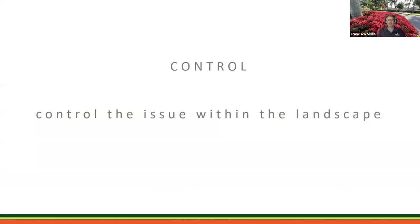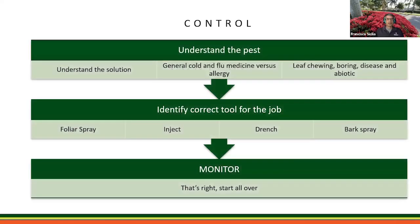So now that we have gone through prevention, monitoring, all of this, we want to create control. So how do we manage these different insects or pests in the landscape? To be able to get control, you want to understand the solution that you are dealing with. Are you dealing with a foliar spray? How long does that foliar spray provide control for? Keep in mind, foliar sprays typically do not last very long, as they are very low rates. They are typically not systemic, and they are very targeted for a very small window. That approach has a purpose in many and fits many models. But in our landscapes, we want the control to be as long as possible.